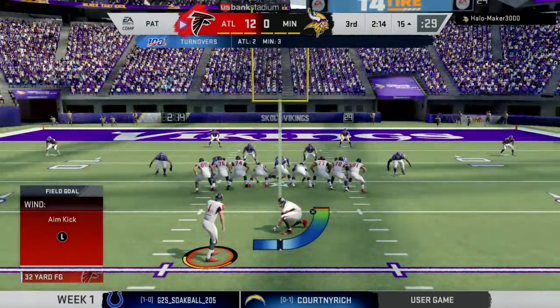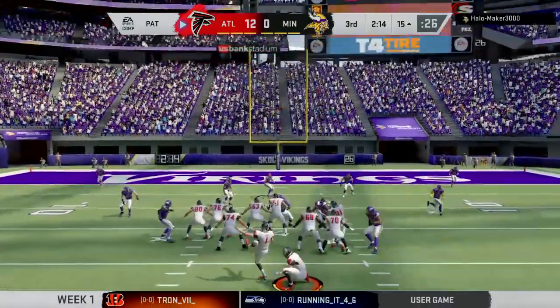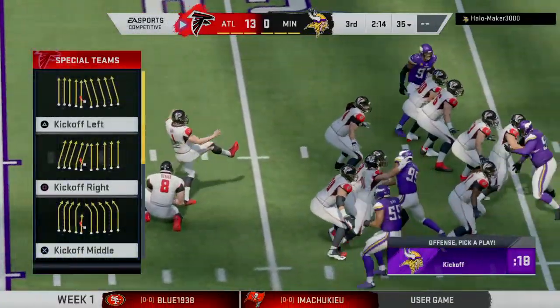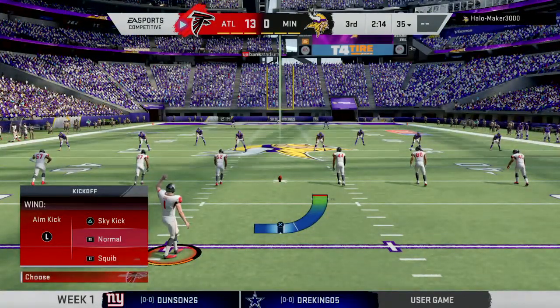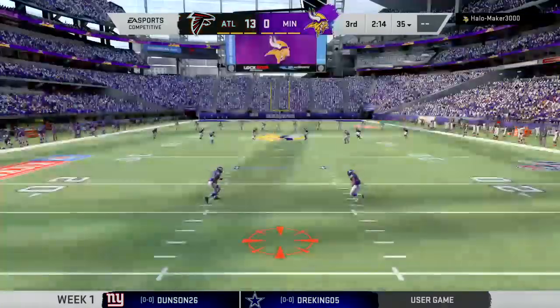Graham Gano on for the extra point, and he's got it to make it now 13-0. Next to score, Falcons 13, Vikings nothing. So they throw the pick six. They'll get another shot at it now as this one's in the air.